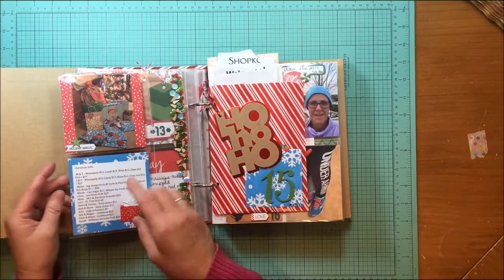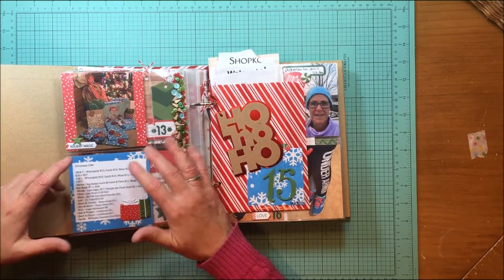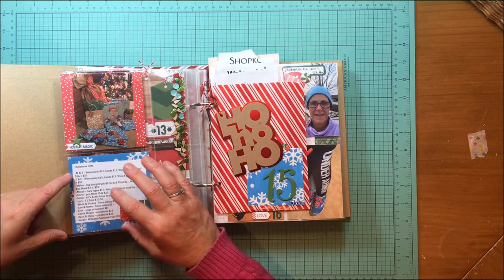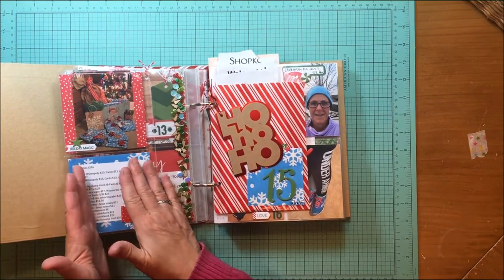And then down here is a list that I keep on my phone all Christmas, or well, from the time I start buying Christmas presents or thinking of ideas. I put the ideas in, and then as I buy things, I put what it is and the amount, and then check the person off when I'm all done. So that's how I keep track of my Christmas shopping.